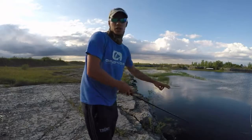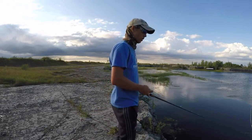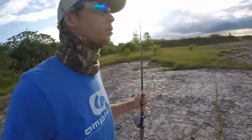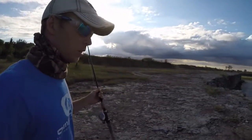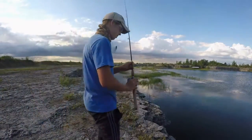Basically, how I'm working a jig, you've got really clear water today, so going with something a little smaller to hopefully trigger those fish. A cold front has just started rolling through, and it's been really hot the past couple days, so I'm just hoping the downsizing will help produce some fish, which would be wicked.